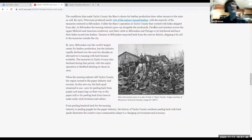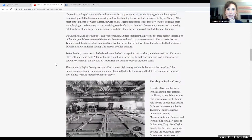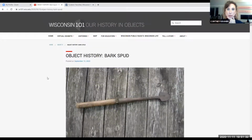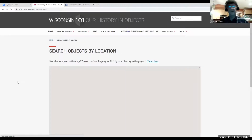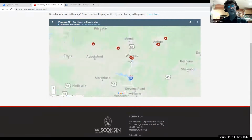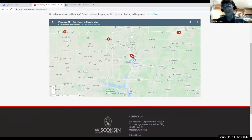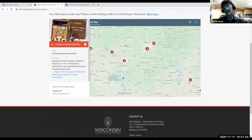I don't think we have anything else from the North Woods. Not a ton. The map gets pretty sparse up there, unfortunately. We've got objects from Wausau. We've got the fox fur coat, and we've got the audiometer produced by Employers Insurance, but that's not really about the North Woods. That's really about workman's compensation.